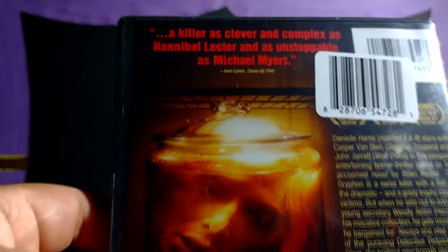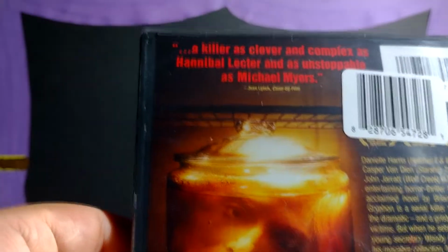I like that. It kind of reminds me of the beginning of Friday the 13th Part 2, or some other stuff. It doesn't look the greatest, but I'm still willing to give it a shot, just based on that image alone. A killer as clever and complex as Hannibal Lecter and as unstoppable as Michael Myers. I only said that because Danielle Harris is in it. Really? Come on. Don't do that.